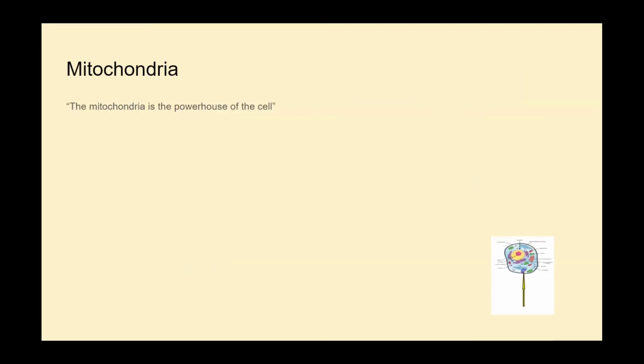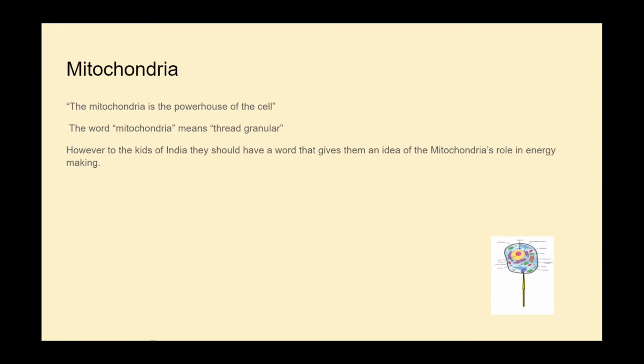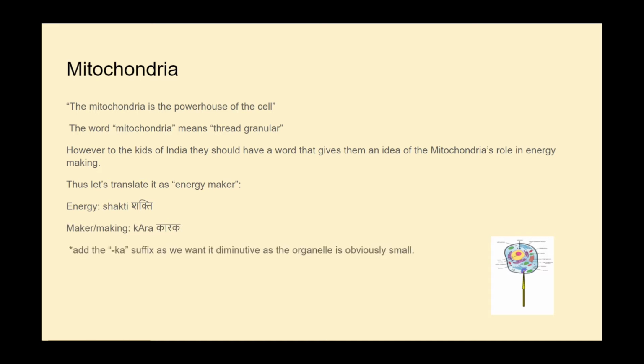The mitochondria is the powerhouse of the cell. The word mitochondria means threaded granular. However, to the kids of India, they should have a word that gives them an idea of the mitochondria's role in energy making. Energy production is what the mitochondria does, so let's translate it as energy maker. Shakti is energy in Sanskrit. Maker or making is kara, and let's add the ka suffix because we want it to be diminutive, as the organelle is obviously small. Thus, Shakti Karaka is mitochondria.